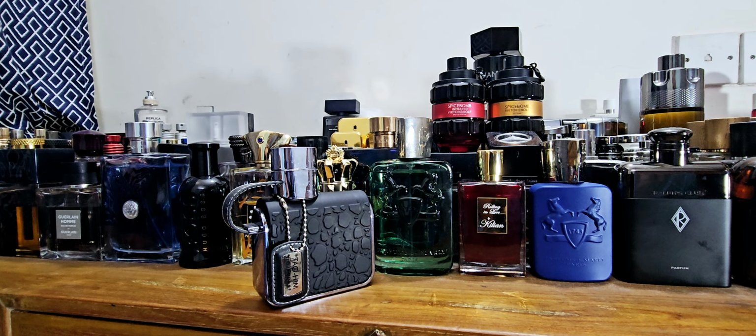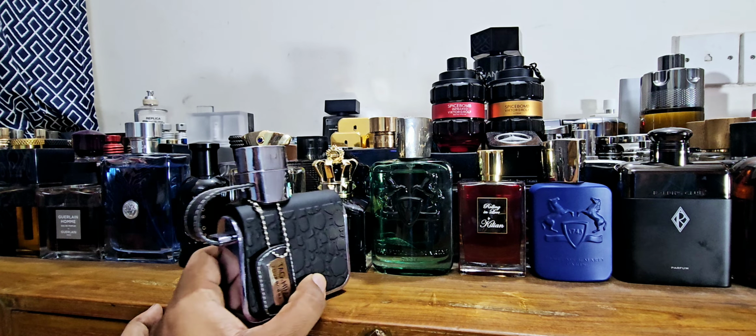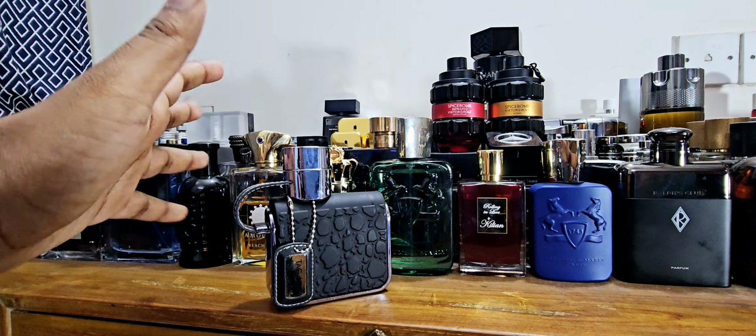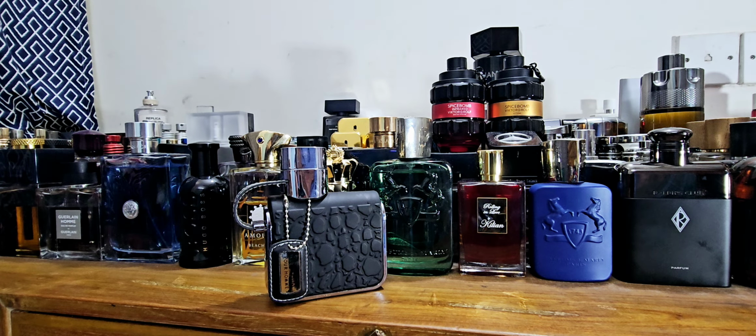And Armaf is a cheap looking, ugly looking bottle. Yeah, I do agree, this bottle doesn't look that pretty. I like the tag and all that, but the bottle is kind of on the cheaper side. They have kind of a magnetic thing there, but it's not a very strong magnet. So this is one of Armaf's more affordable fragrances. When it first came out it was 15 to 17 bucks. Now it's more like 25 to 26, so give or take within 30 bucks.